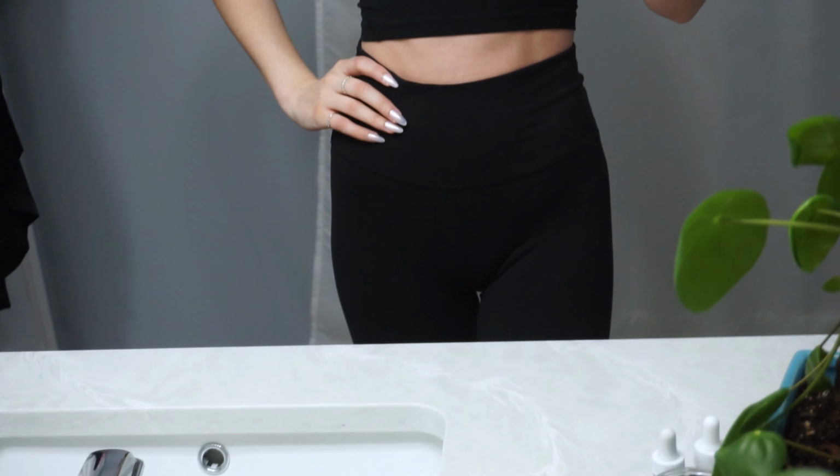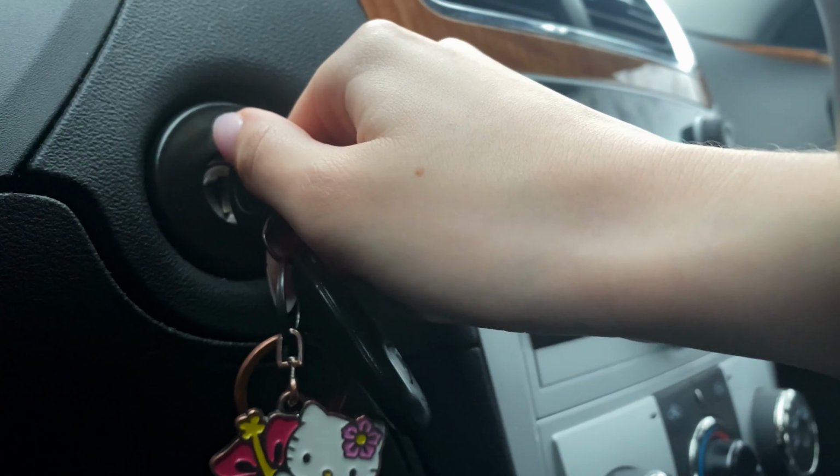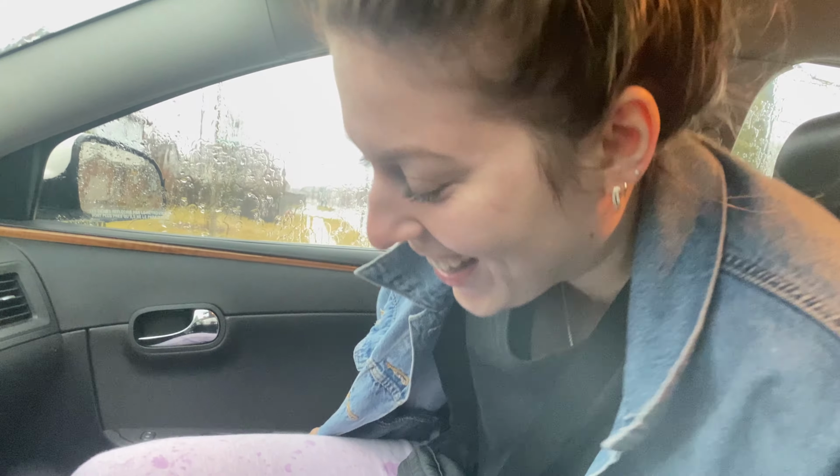So here is my outfit for the gym. Just rocking a black top and some leggings. I'm already late, so let's go. Hi, Alex! Hi!